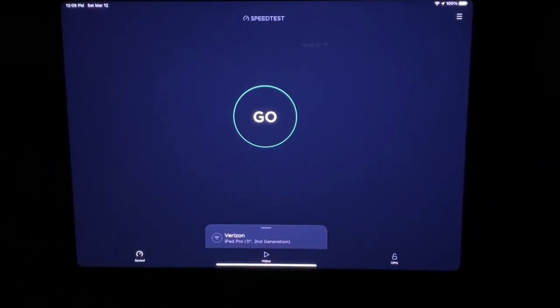Today I wanted to do a speed test, kind of a one week review on the T-Mobile home internet. I will say right off the bat, it's a lot better than the Verizon DSL I have. That's very low speed. That's the point. I'm going to do two real-time tests, or maybe a couple.